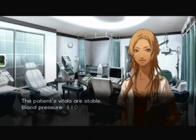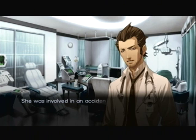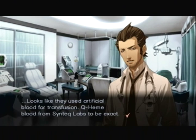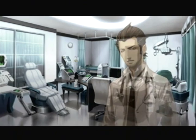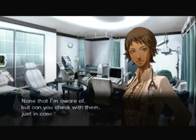The patient's vitals are stable. Blood pressure 110/60, heart rate 60 beats per minute. Any case history? She was involved in an accident 2 months ago. Laceration on the right thigh. Looks like they used artificial blood for transfusion, Q-heme blood from Syntec Labs to be exact. Are there any contraindications? None that I'm aware of, but can you check with them just in case?